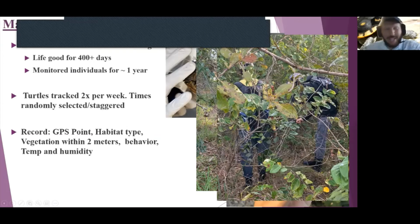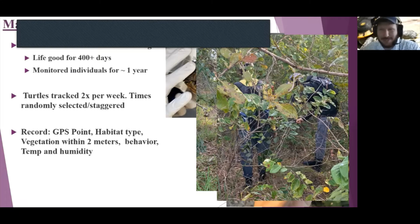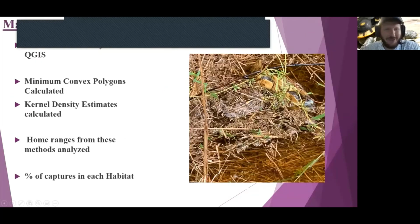And when I say we would record GPS points and things like that, often it would be me standing way back and sending students into the thick bushes to actually take the GPS points while I sit back there and take on my professor status and say, oh yeah, you're doing a great job. So here's a couple of students stuck in a really dense patch of vegetation getting information on said turtle. Perks of being a professor, right?